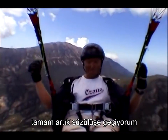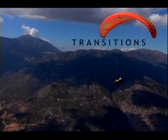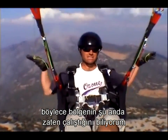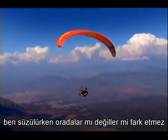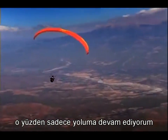Right, I'm going to go on my glide. So I'm looking out in the valley. I can see those cumulus clouds out there. So I know it's already working. That's it. No more complication. Cumulus clouds is working. Whether they're there on my glide or not, doesn't matter. They were there once, so they will be there again. So I just keep going.